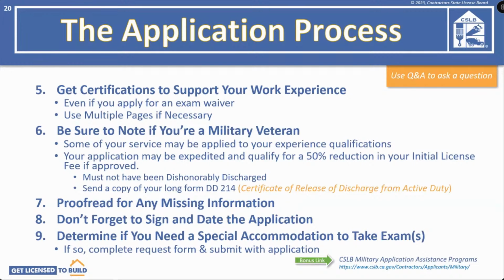Next, you will want to get together certifications to support your work experience. You should do this even if you apply for an exam waiver. Feel free to use multiple pages if necessary.